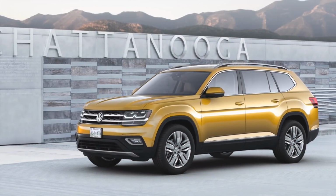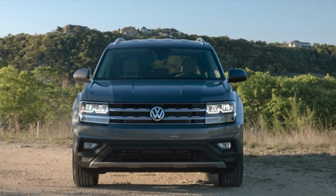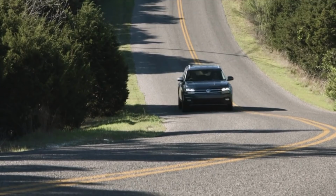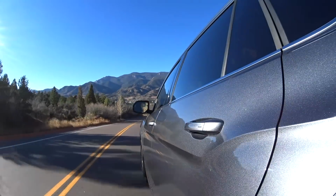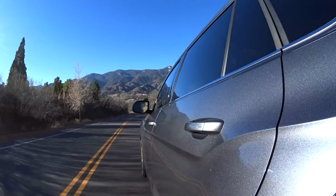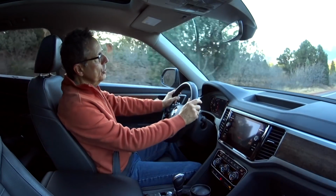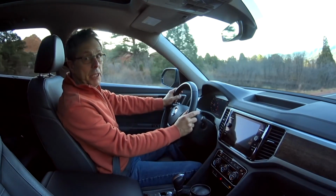VW builds the Atlas in Tennessee and is working to correct the brand's stigma of poor reliability. Part of the plan is its newly introduced 6-year, 72,000-mile bumper-to-bumper warranty, essentially double that of most competitors. Volkswagen calls that generous coverage the People First warranty, a reference to its origin as the self-described people's car. By unapologetically putting passengers first, VW perhaps hopes you'll think of its new Atlas as the people's crossover.